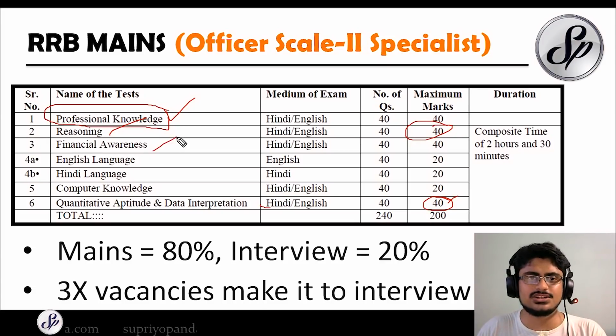And coming to the financial awareness, same thing that we already discussed, and the English and the computer. Now this financial awareness, this computer knowledge, and this professional knowledge. So 40 marks and 20 marks. This comes to 100 marks. So 100 marks you have to target early on. Professional knowledge, financial awareness, and computer knowledge. This is how you are going to start your exam.